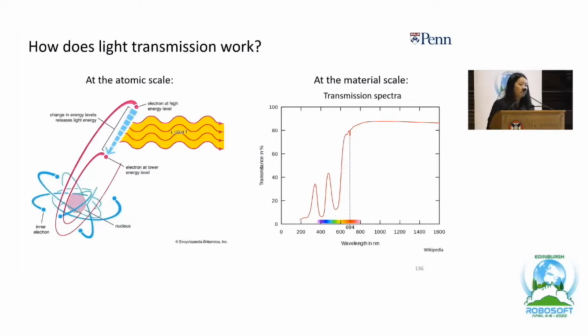At the material scale, instead of the sharp peaks we would expect from the discrete and well-defined energy levels we see in atoms, the transmission frequencies broaden and become more continuous. So instead of really sharp peaks, we have a more continuous curve here.